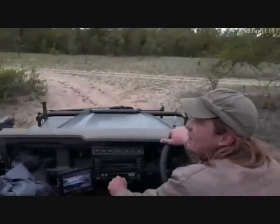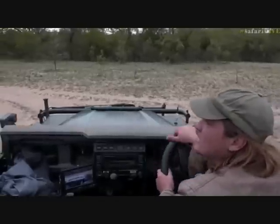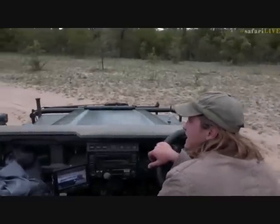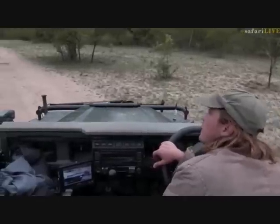Hi Sarah. Now Sarah's wondering, do we ever see giant kingfishers here? We did when there was a lot more water. We might see them again once the water fills up, if we get more rain.